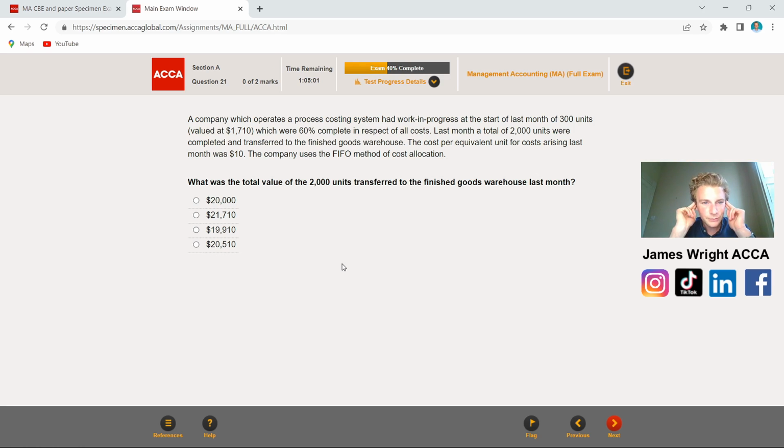Okay, so what was the total value of the 2,000 units transferred to the finished goods warehouse last month? We've got a few sentences here, so just try and picture what's going on. It's always the best thing in this kind of exam. A company which operates a process costing system had work in progress at the start of last month of 300 units valued at $1,710, which was 60% complete in respect of all of the costs.